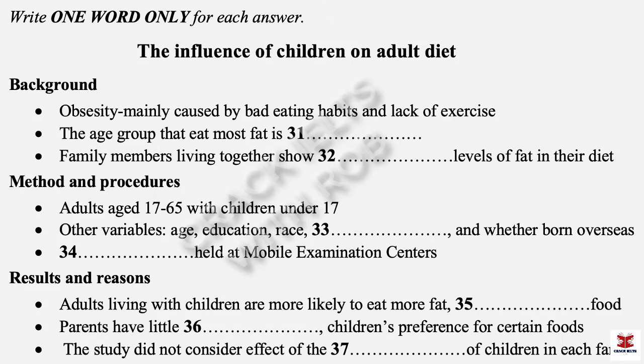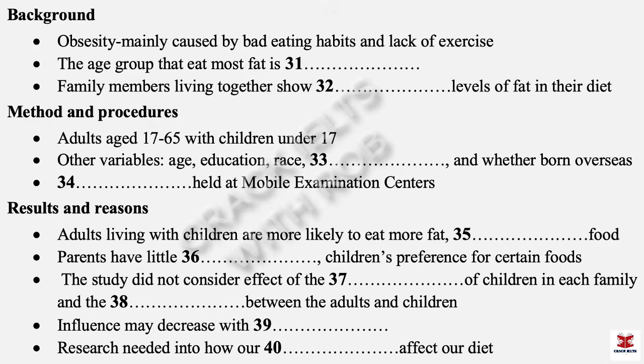Many people assume that this relationship indicates the influence of parents on their children, but we wanted to ask if children influence poor diets in adults. This hypothesis had not been tested in a national sample until now. In our study, we focused only on adults, and we set our lower age limit at 17 and the upper one at 65. The key variable was the presence or absence of children, so we identified only those adults whose children were under 17. Other variables included the age of the adult, level of education they had reached, their ethnic background, their income, and foreign-born status.